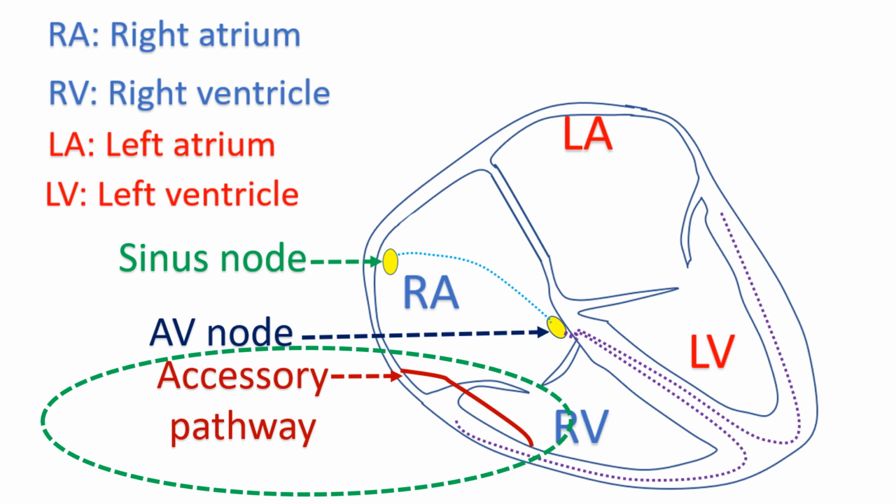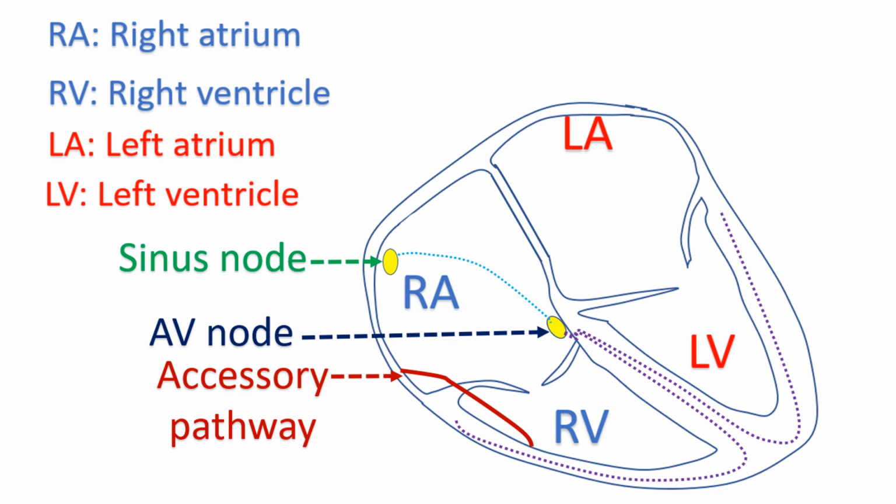Accessory pathway conduction can be blocked during exercise. The heart rate at which the block of conduction occurs is important while making treatment decisions. If the early activation of the ventricles disappears in response to exercise, they are thought to have lower risk of very fast rates if a condition known as atrial fibrillation occurs.